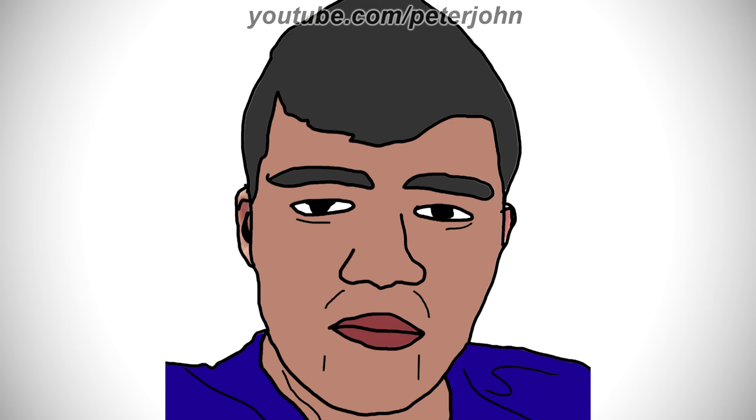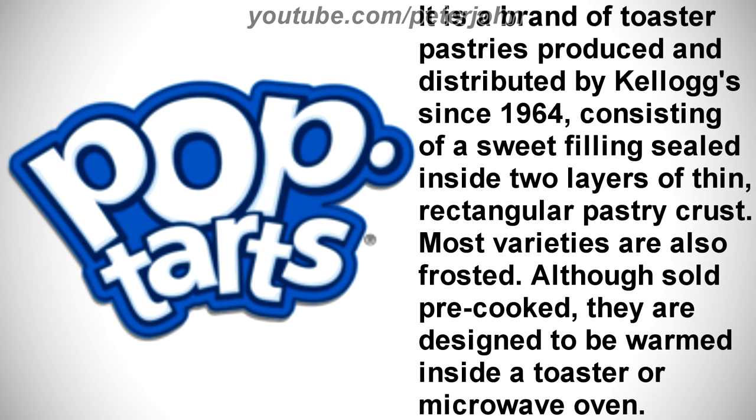Budge! Okay, now I'm gonna talk about Pop-Tarts. It is a brand of toaster pastries produced and distributed by Kellogg's since 1964, consisting of a sweet filling sealed inside two layers of thin rectangular pastry crust. Most varieties are also frosted. Although sold pre-cooked, they are designed to be warmed inside a toaster or microwave oven.